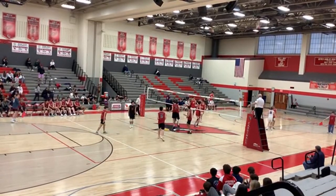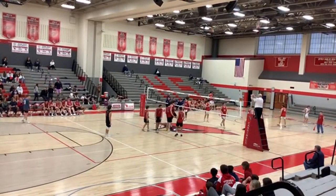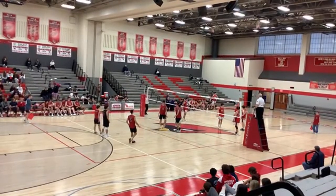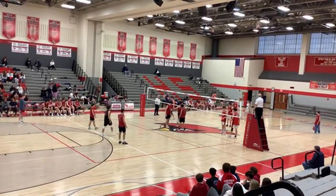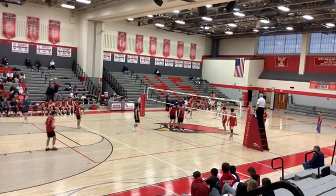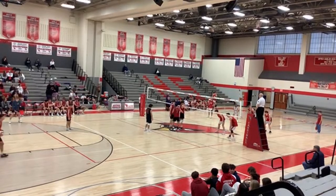And he hits it down. Oh, good job, Brown. That was a little roll shot. It was nice, light, and easy, but it was a great spot. It went right between number 12 and number 21's seams. So there's a little communication error. Nobody really went for it. So great job on number 3, Zach Brown, for putting it at such a great spot, deep corner, right between the seams.